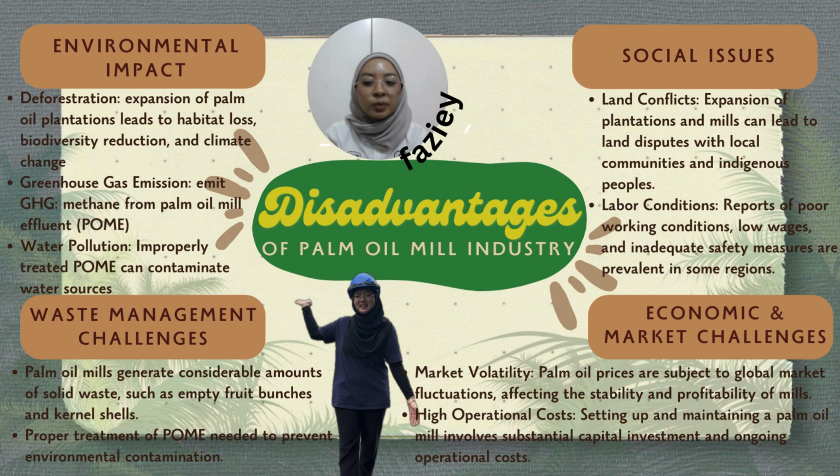Lastly, in waste management challenges, palm oil mills generate considerable amounts of solid waste such as empty fruit bunches and kernel shells, as well as POME, which causes serious water pollution. All this waste needs to be managed to prevent environmental contamination.